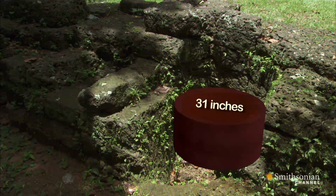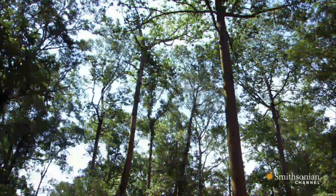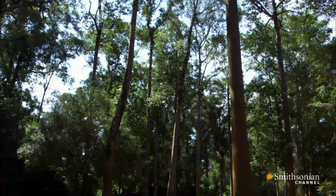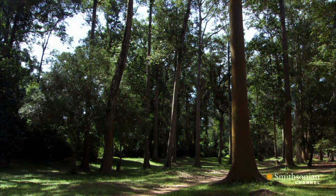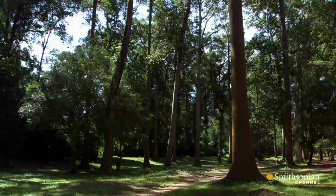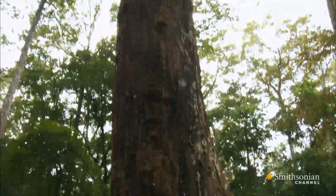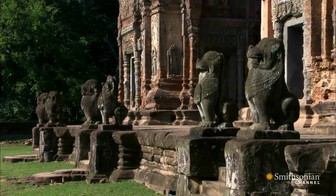A row of columns 31 inches in diameter once stood on top of this stone platform. These columns were built with local trees called sloram and koki, which are so dense they sink in water. These sturdy supports held up a gallery roof, which did not survive. But history left us an invaluable description of the palace's facade.